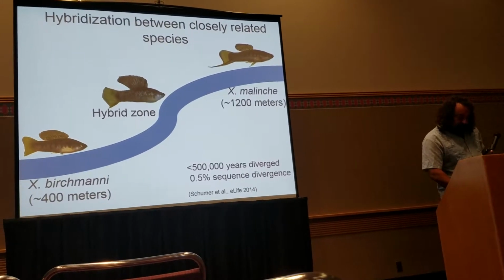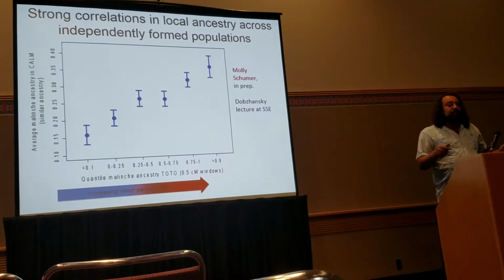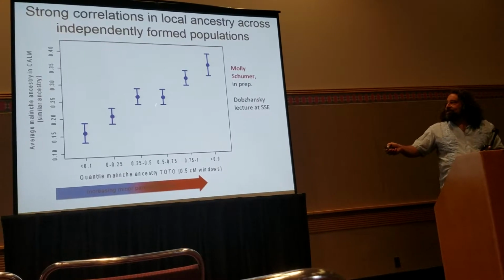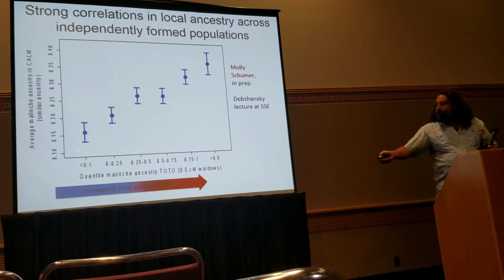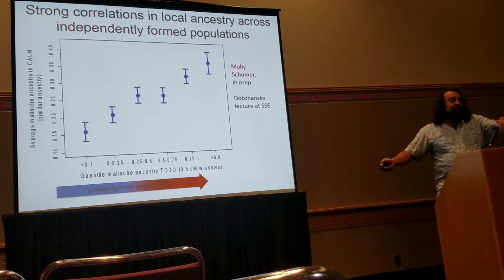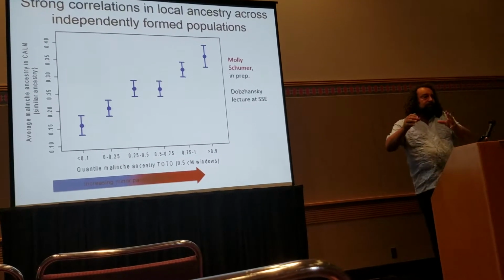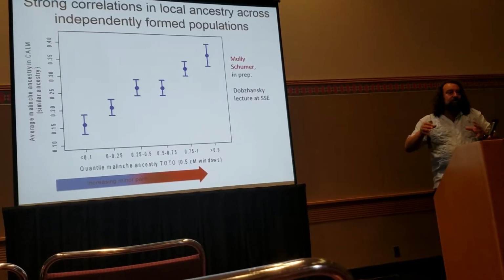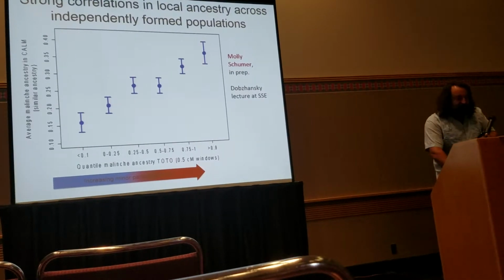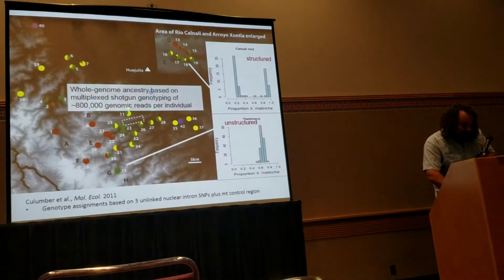On the one hand, we see predictable introgression, we think, of genomic regions from one hybrid zone to another. This is the correlation in ancestry between a genomic region in one hybrid zone and the next hybrid zone over. So we see that predictably the same genomic regions are introgressing across different geographic locations. Molly Schumer is going to be presenting the Dobzhansky lecture on the evolutionary genomic work this afternoon, so hopefully stick around for that.